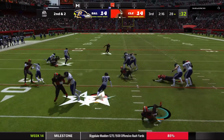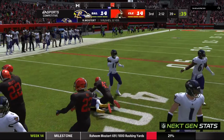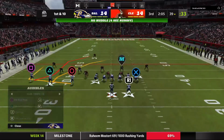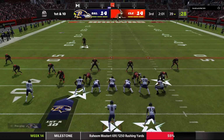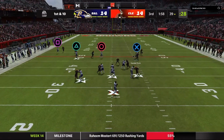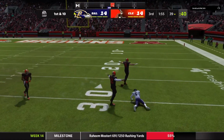Once again, it's Mostert. And he gets this one just shy of the 40, down at the 39. Well, Raheem Mostert, remember, he established himself as a special teams guy before becoming a good runner, and he's never been one to back away from contact as he's able to run through would-be tacklers there on his way downfield.